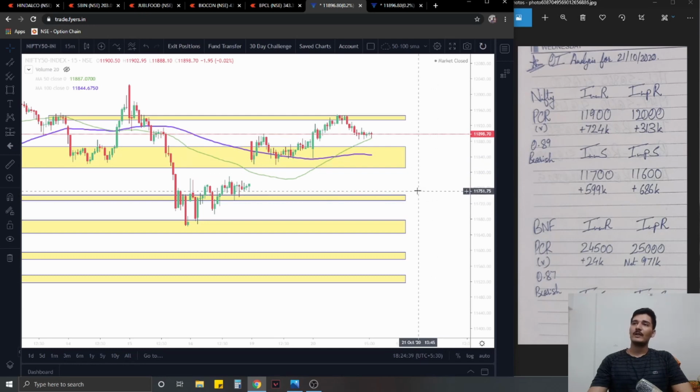Coming to the option chain, we have immediate resistance at 11,900 with 724,000 added contracts. Significant at 12,000 with 313,000 added contracts. On the support side, we have immediate support at 11,700 with 600,000 added contracts roughly, and significant support at 11,600 with 686,000 added contracts. So even the option chain says 11,700 to 900 is the range. It's a pretty big range, but let's see.